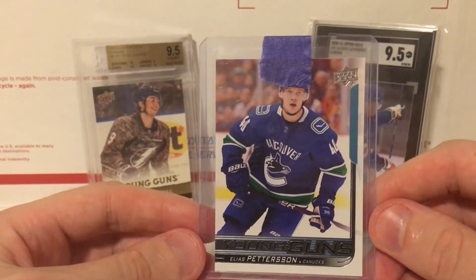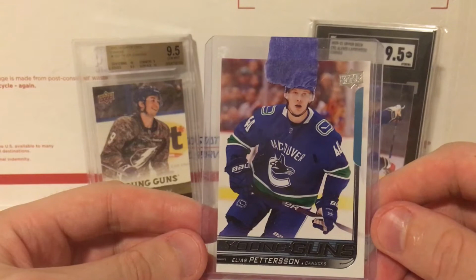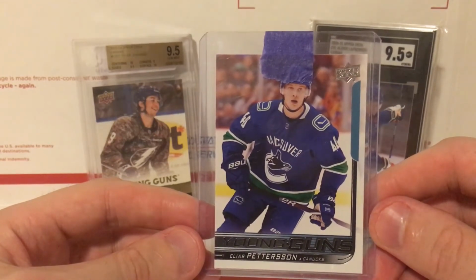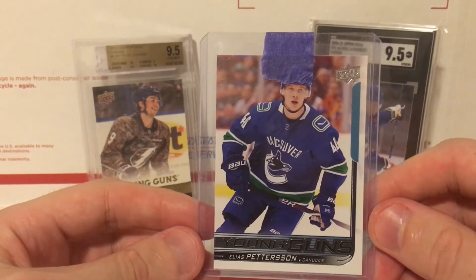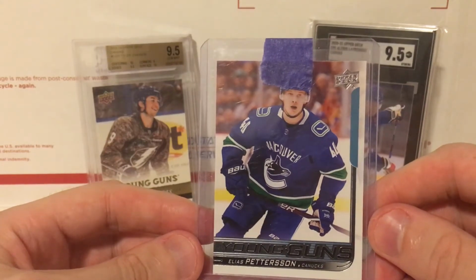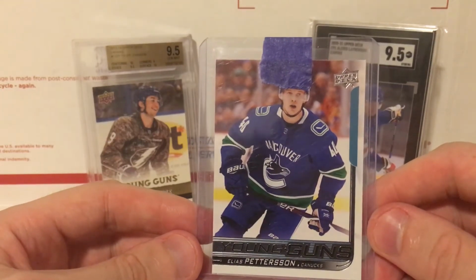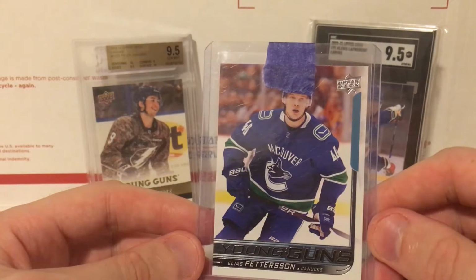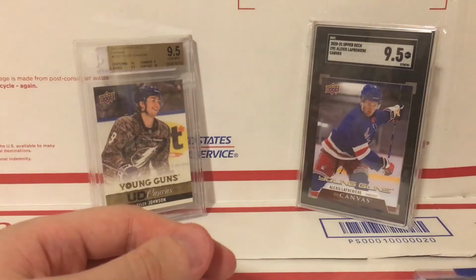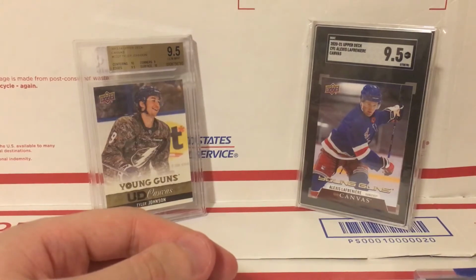Yeah, it's just a beautiful card. I can't find anything wrong with it, unless it's the centering. It's just a very nice card, and I've tried to keep it in pristine condition since getting it about a year and a half ago out of a retail box. Yeah, just a beautiful card. Yeah, 9.5 would be electric, I guess.